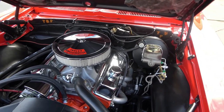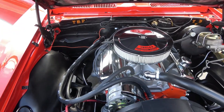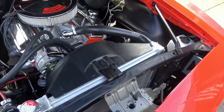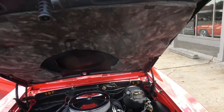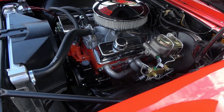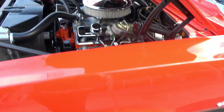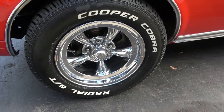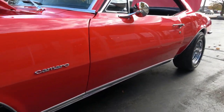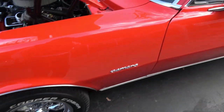HEI distributor. Power front disc brakes. Again, it is a factory 4-speed manual transmission car. Aluminum radiator with a shroud. It's got a nice little cam too. It sounds great. Pretty car.